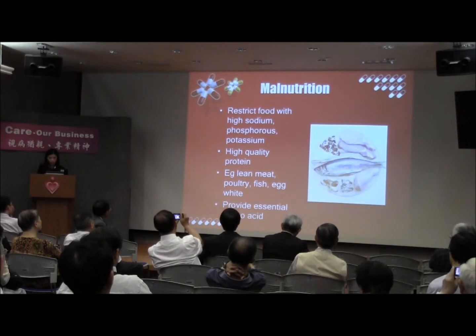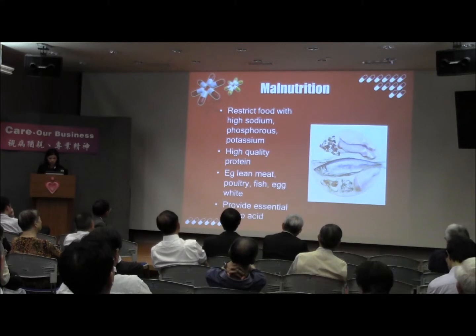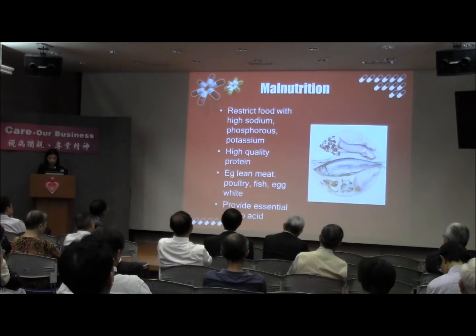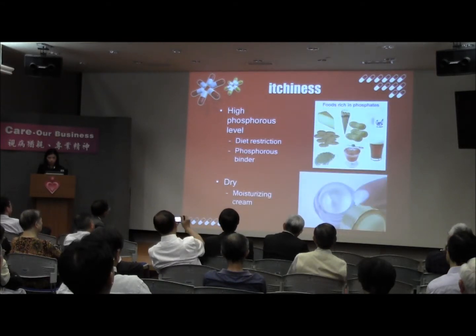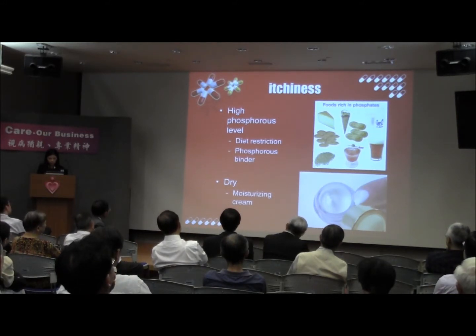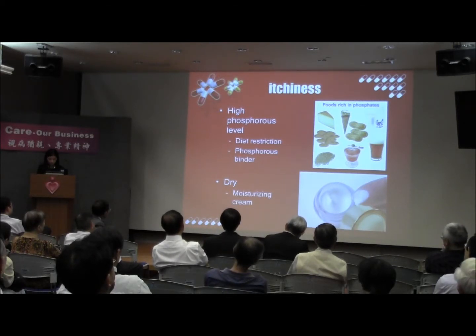Nutrition also is always a problem in renal patients because their food is restricted in salt, phosphorus, and potassium. And their food should include high protein, which can provide essential amino acids. Itching, of course, is very common, which is related to high phosphorus level. So diet restriction or phosphate binders can help. If it is related to dry skin, keeping moisture can help to reduce the symptom.